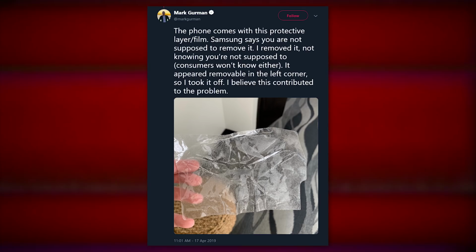Oh. So just by doing, this should probably come off. I've just ruined the phone.